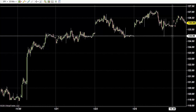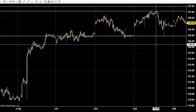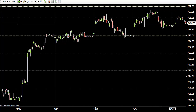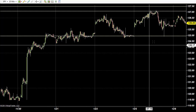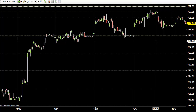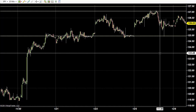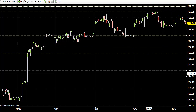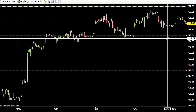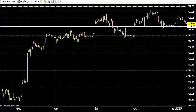So we're really going to watch this 125 and then this 127 and 127.50 area. That's where we're going to have resistance. I think the two things that could happen: one, we could consolidate here for the next 3 to 4 sessions before another move higher, or we could break below 125, come down into 124, 123.50 area and have a little bit more selling and a pullback. So stay alert of these areas. Watch that 125. We could break down into that. There could be some support here around 125.75 as well.